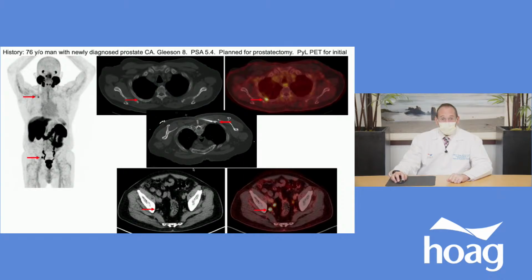And unfortunately, the PyL PET scan found sites of disease not only in lymph nodes in the pelvis, but also in bone. And those bony sites were then biopsy proven. Here's an example of the needle being placed in one site that was avid on the molecular imaging scan that unfortunately demonstrated a spread of the prostate cancer to the bone. So this indeed is bad news. This patient has more extensive disease, wider spread of disease than was appreciated prior to the PyL scan. But while this was bad news, it was really important news for this patient to have.